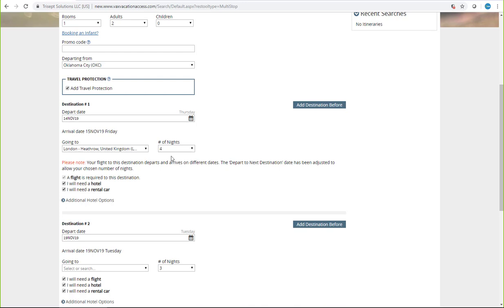You do have, however, the option to remove the hotel if you don't need the hotel in the first destination per se. Let's say they have family or friends out there that they're going to stay with, or also a rental car. But in this case, I'm going to keep the hotel. I'm not going to need the rental car because there's plenty of transportation options out in Europe to and from the airport, taxis, rails to different destinations, and so forth.